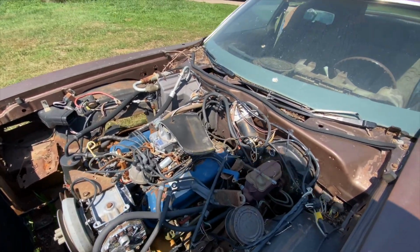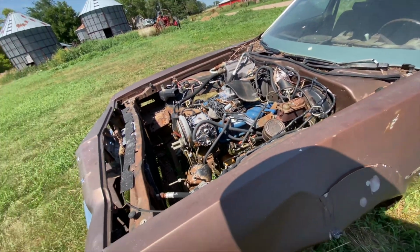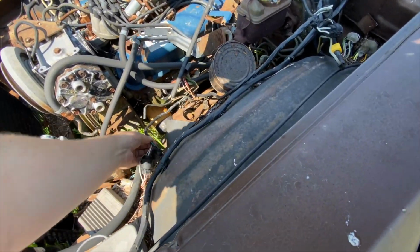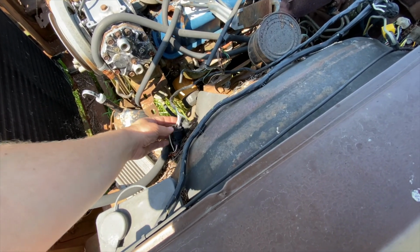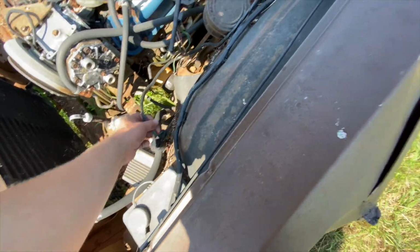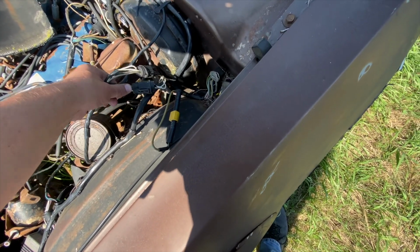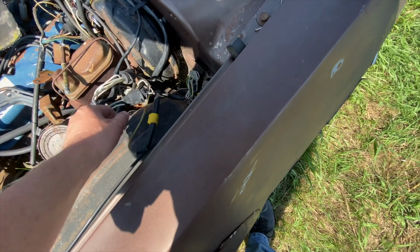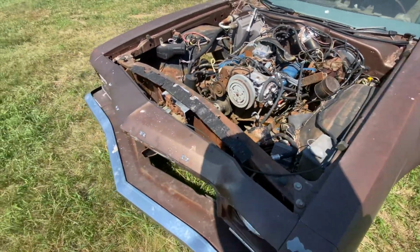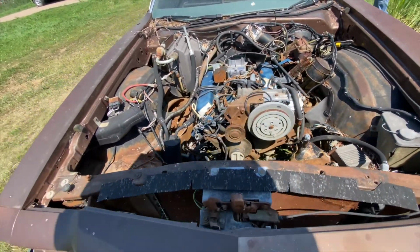D4 carb. Yeah, so 74. There's spark ignition and everything, but the problem is the hood's been off of it. Well, it's weird actually. The wiring harness actually is not... Well, the wires are still flexible and it's not cracked. I hate saying it.